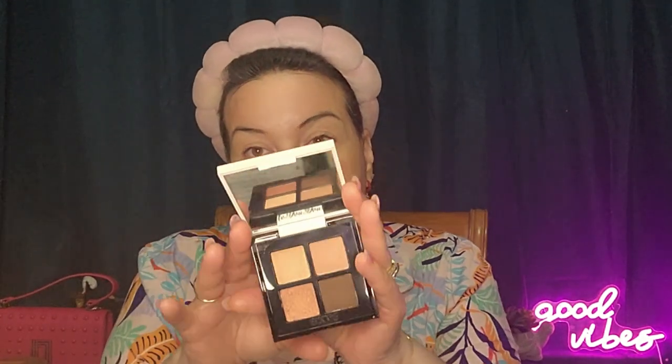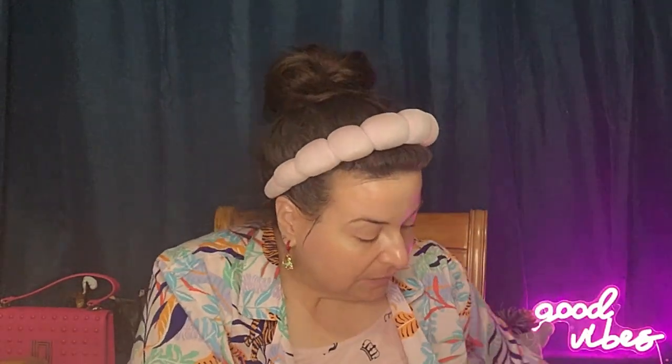Okay, what's next? Okay, so we're going to be using this from Give Beauty. It is the I See in Color, Just a Girl. And it's got these four very neutral shades. It's got two matte colors and two kind of satin shimmers, more like satins than shimmers right here. So we're going to use all of them.